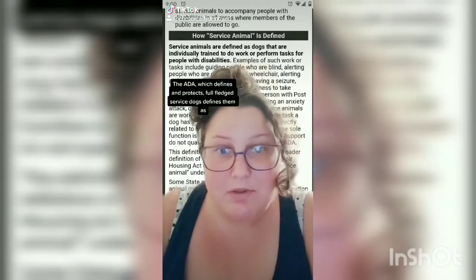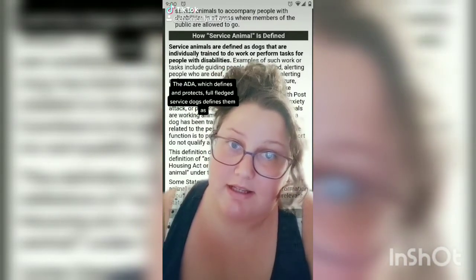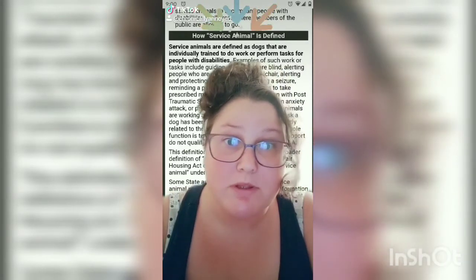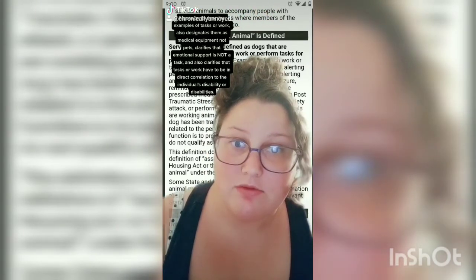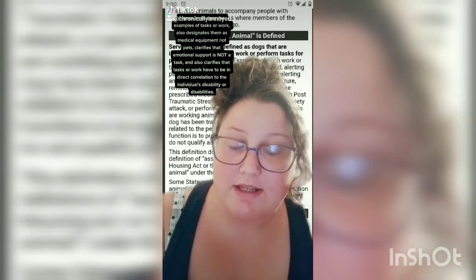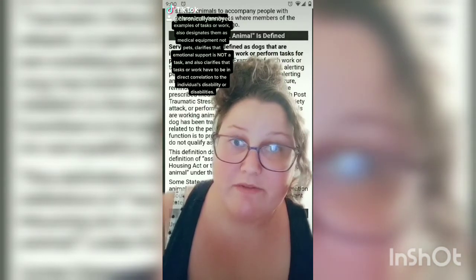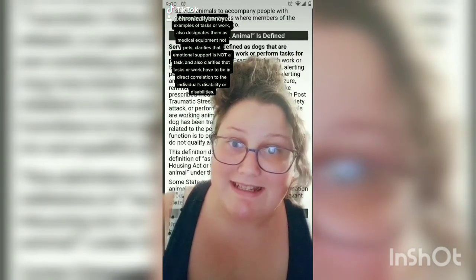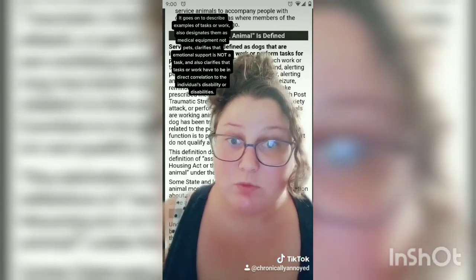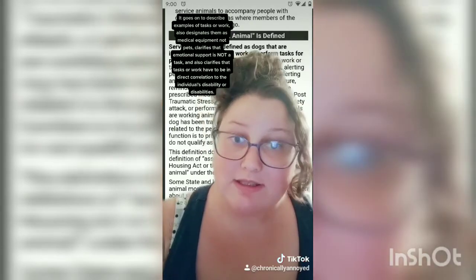The ADA, which defines and protects full-fledged service dogs, defines them as dogs that are individually trained to do work or perform tasks for people with disabilities. It goes on to describe examples of tasks or work, also designates them as medical equipment, not pets, clarifies that emotional support is not a task, and also clarifies that tasks and work have to be in direct correlation to the individual's disability or disabilities.